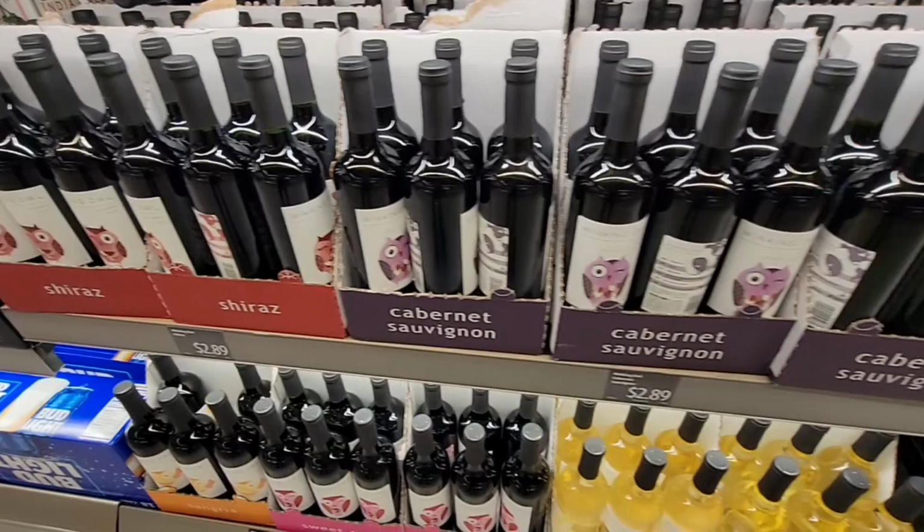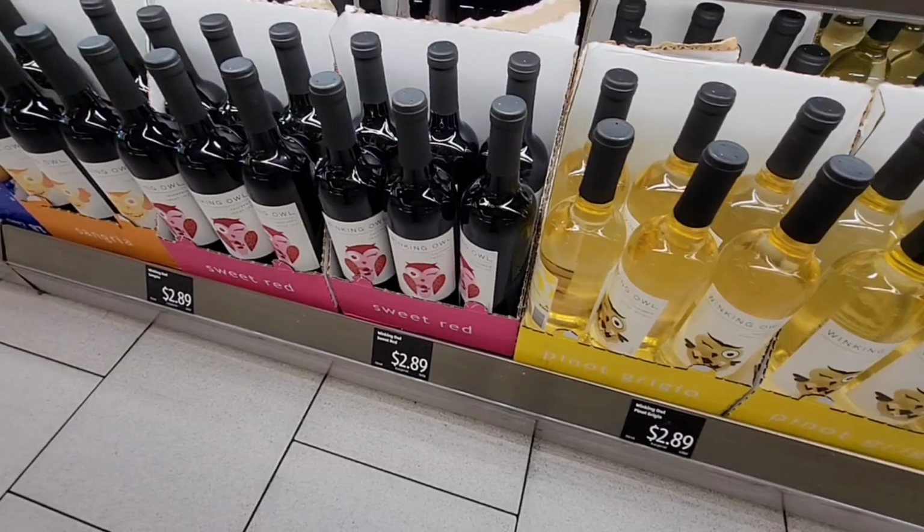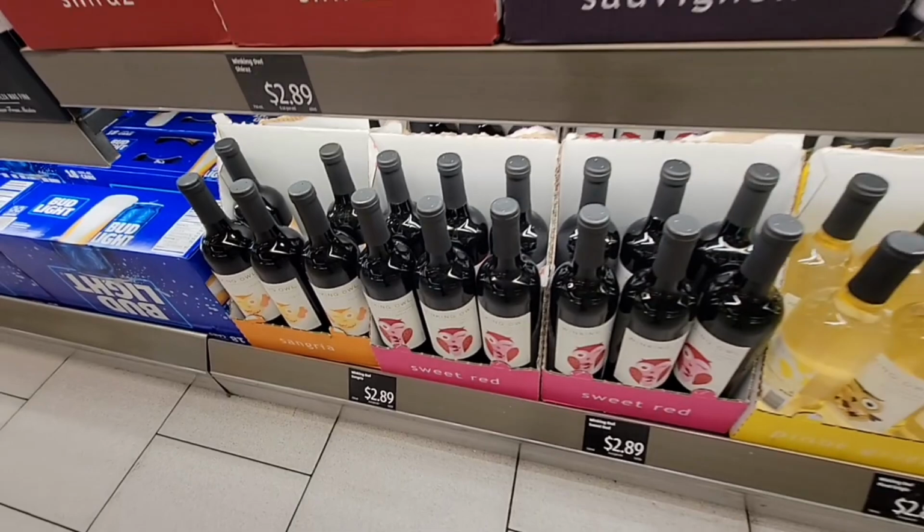So if you've tried this wine, let me know what you think. Which one is that one? The Pinot. And then we have a sweet red and a sangria. Sangria is always nice, especially for summertime. A lot of choices here. So it depends on what your favorite is.